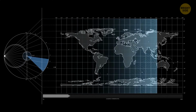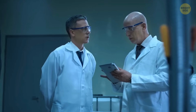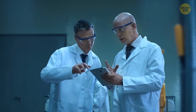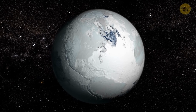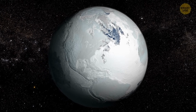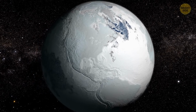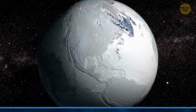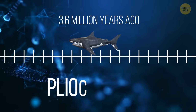Mysteriously, no one knows exactly when or how the megalodon went extinct. However, several theories are floating around as to how this could be the case. The megalodon had become extinct by the end of the Pliocene, which was a phase of global cooling that spanned over 5 million years and ended over 2.6 million years ago. New evidence suggests that the last megalodon lived at least 3.6 million years ago, right in the middle of the Pliocene era.